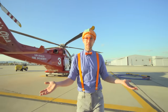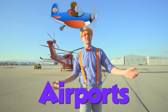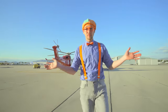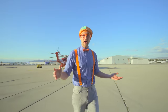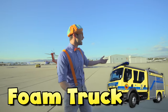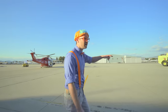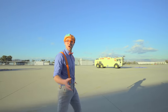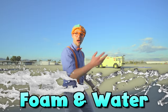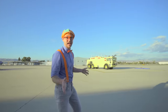You know, helicopters are at airports, and also airplanes are at airports. And if there's ever a problem at an airport, they have a big truck called a foam truck. Oh, hey, look, there's a foam truck right over there. Do you see it? Yeah. Okay, so what foam trucks do is spray foam and water out the front just in case if there's ever anything at the airport.